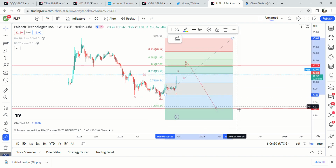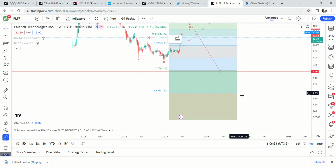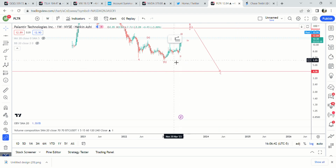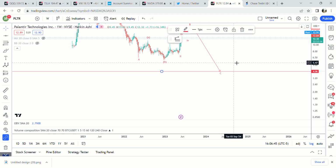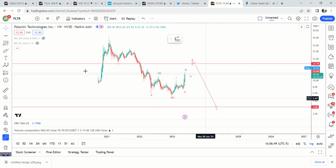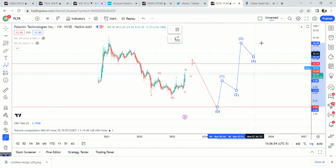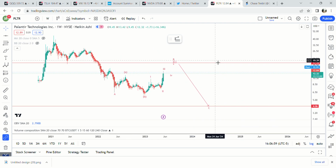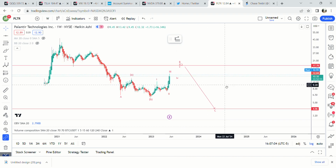is probably the 1.23 fib, because again, the 1.61 fib is down here at 193. Unless the market severely crashed, that's probably not even possible. But the 1.23 fib is at $4. It was recently at $6, so that's a pretty good target right there. So the entire move would be A, B, C, and then it should be able to start a new uptrend, an actual impulsive move. And this goes along with all my other charts for timing-wise.